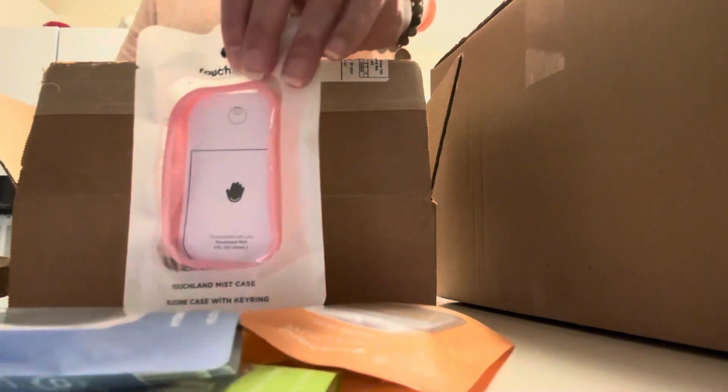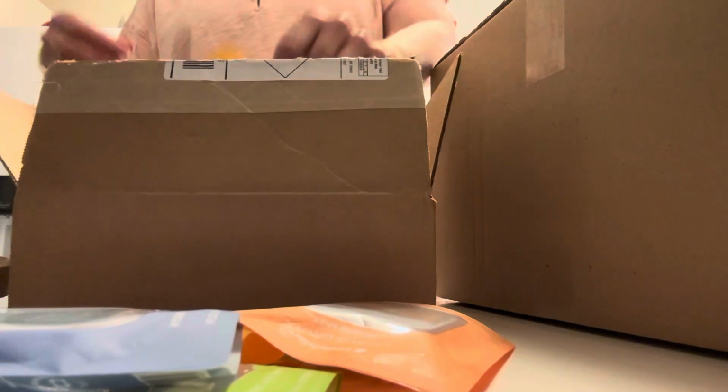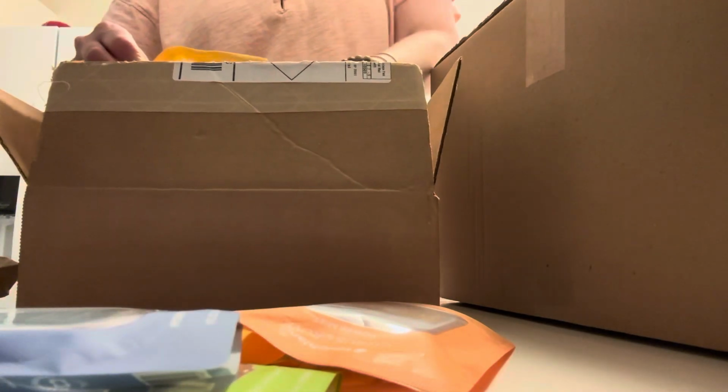And then they also sent this case, I guess because I ordered so many. So they're just in all different colors, and I love them. They're very thin, and you can fit them in your bag or in a makeup case. So in fact, I'll open one so you can see. Here, so you can see how thin it is.